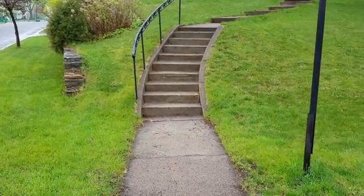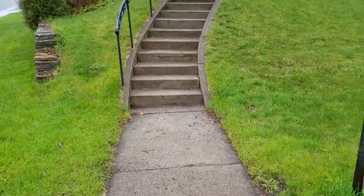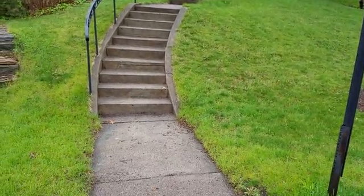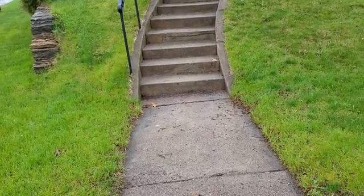So this is the second part to 2750 Glenhurst. As you can see, they have steps coming up their yard here. Currently, they are 3.5 feet wide with runners on the side.